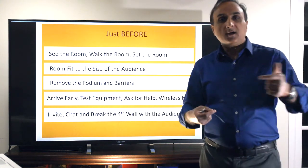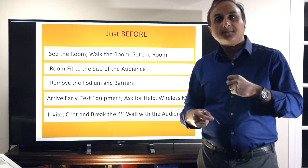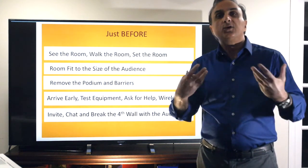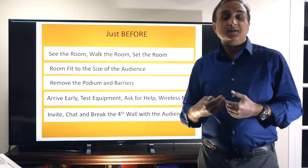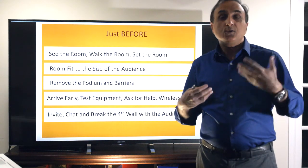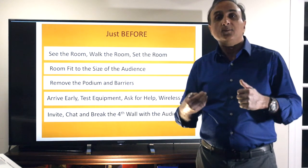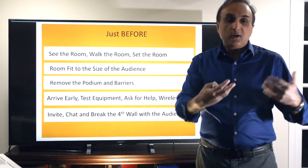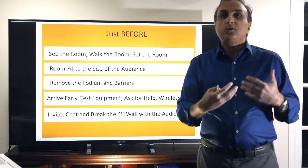When you start talking to individuals, it will ease your tension and your anxiety, because now you start developing friendships there. It's very easy if you think about it. Are you not more comfortable talking to your friends? At a dinner party or at home, it's very easy to talk. So when you start talking to people like that, you're breaking that fourth wall.